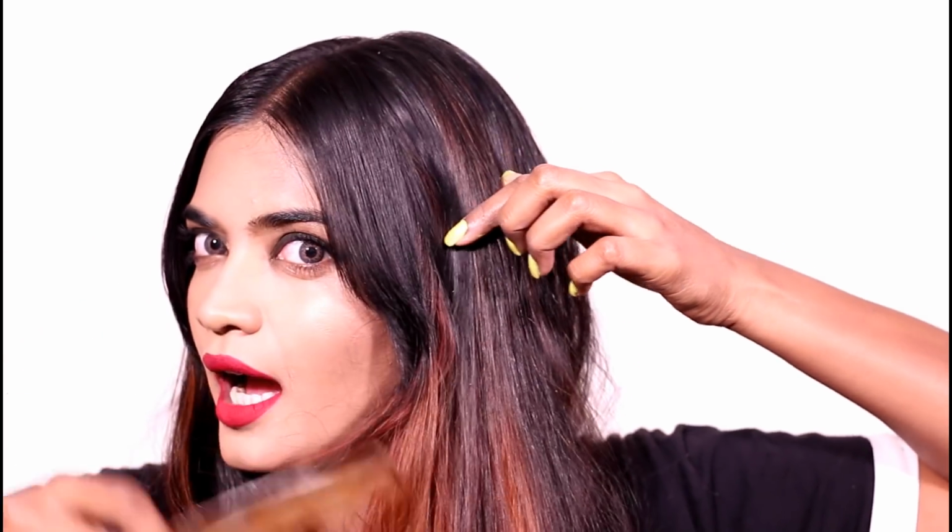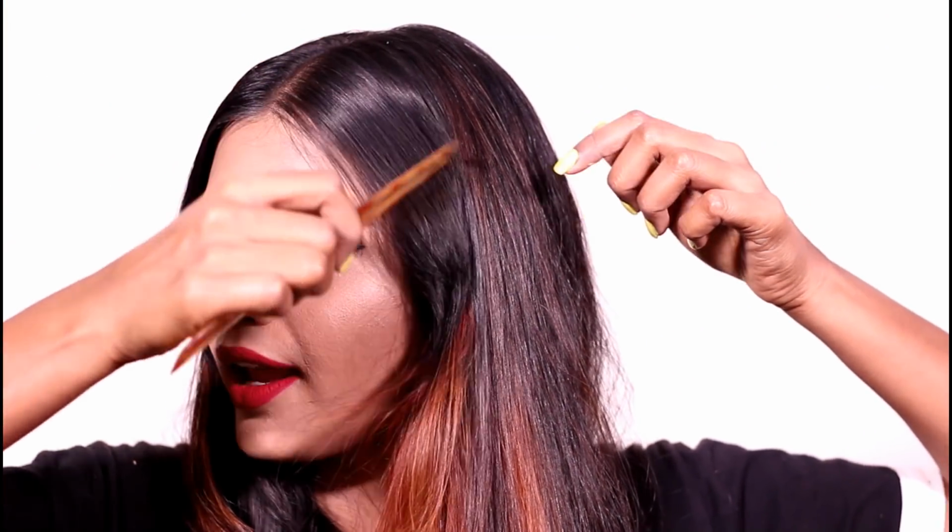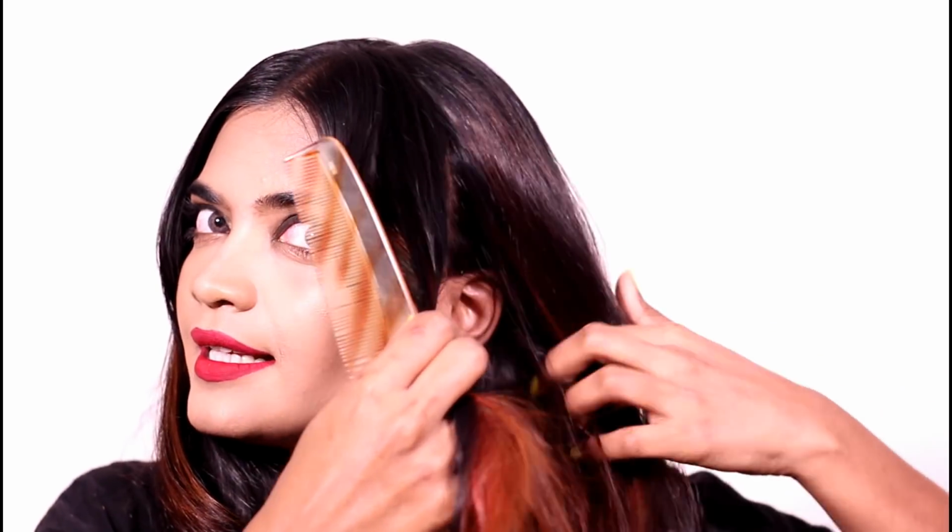So for this straight partition, I'm not going to leave it like this because I don't like my hair falling onto my face. So I'm going to take some portion of the hair, part it here and take it like this, then comb it nice and straight, leave it behind my ears, and clip it. So you're going to look like this.